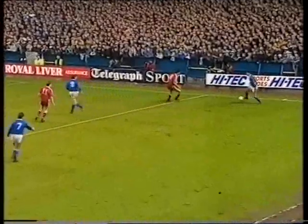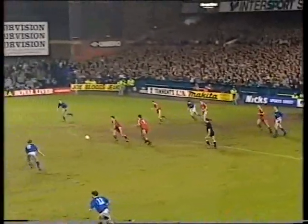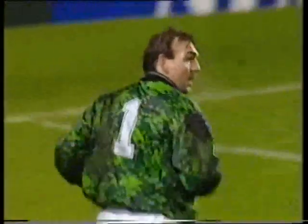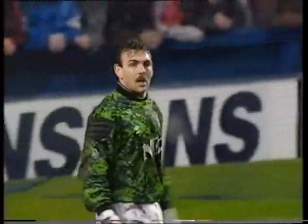Ablett in trouble. This is Newell. Houghton looks to hit it long, looks for Beardsley. Southall is there first. It was a good long ball, and the goalkeeper certainly made the right decision.